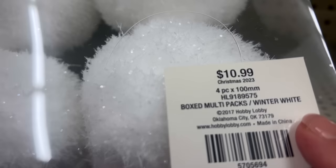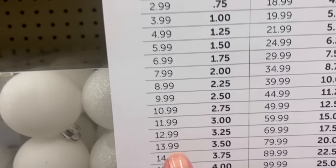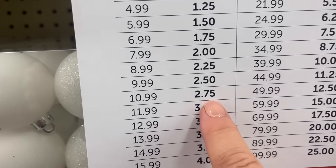There was tons of white left in the store, and again, these are $10.99, 75% off, and these look perfect. These would be perfect for snowballs in an arrangement, a dough bowl, and as you can see, that made them $2.75. So I thought that was a really great deal as well.